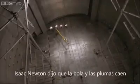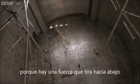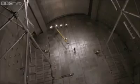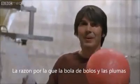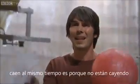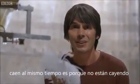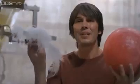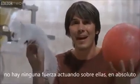Isaac Newton would say that the ball and the feather fall because there's a force pulling them down. Gravity. The reason the bowling ball and the feather fall together is because they're not falling. They're standing still. There is no force acting on them at all.